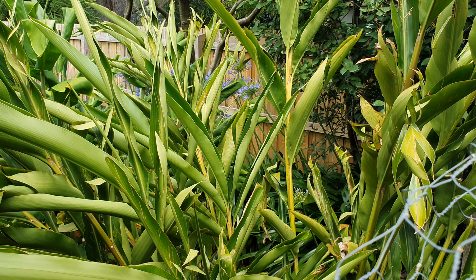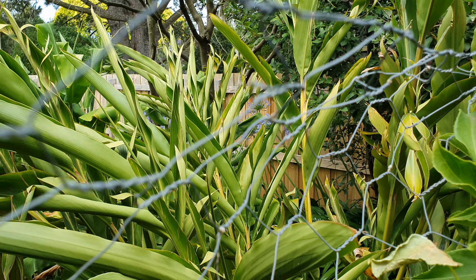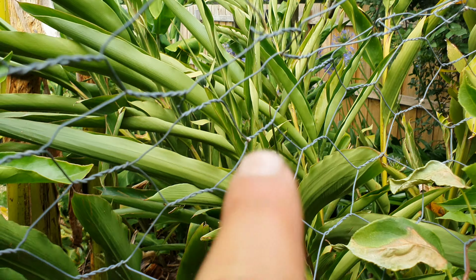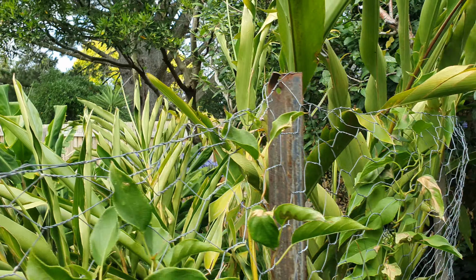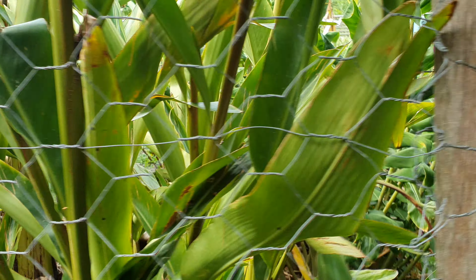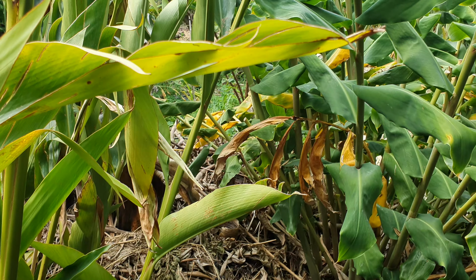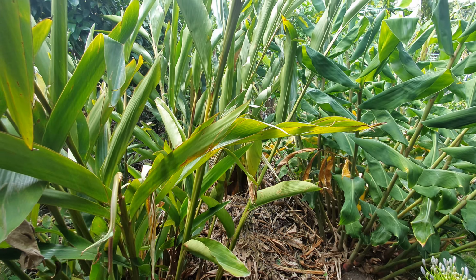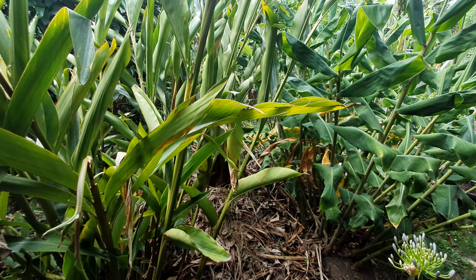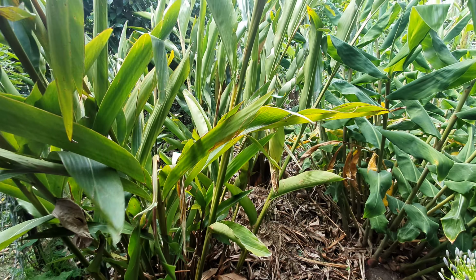Another one was this ornamental ginger. This is more to do with lack of water. I don't water these plants at all. No watering whatsoever. If I watered it, it wouldn't droop like this. These are beautiful ornamental plants. But they're not well suited to our climate because we don't get rain in summer. Whereas in the tropics, it rains all the time in summer. Whereas here in Melbourne, it rains all the time in winter when these are dormant. These are sleeping in winter.